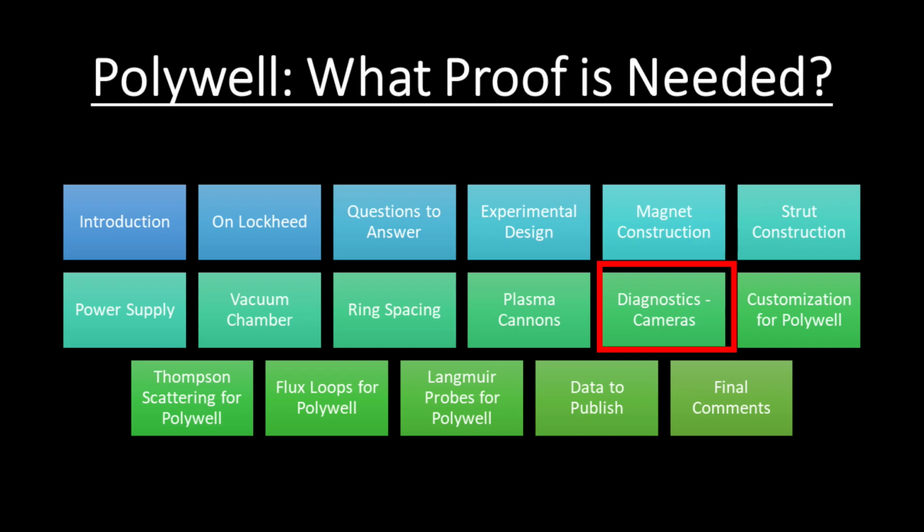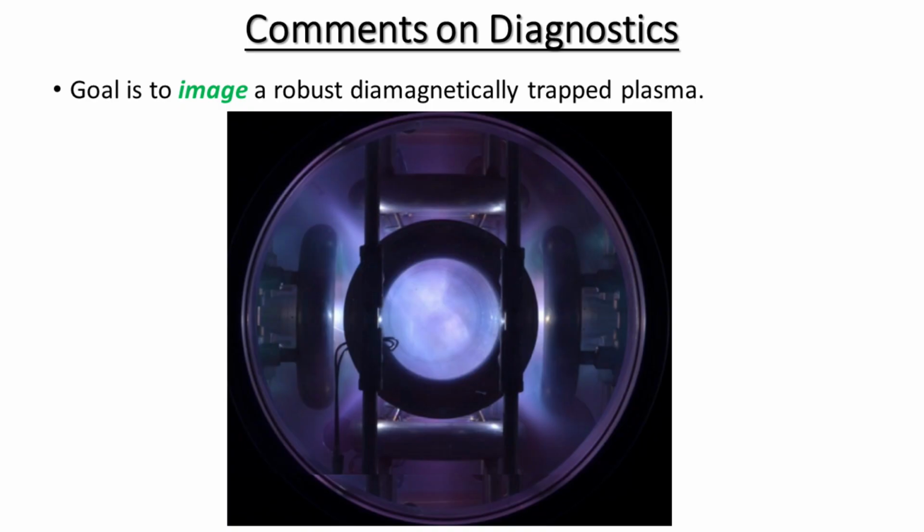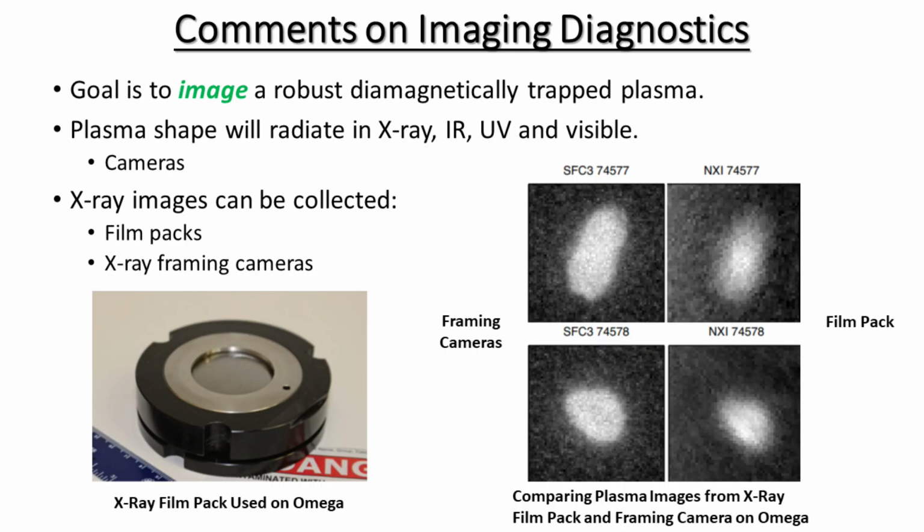Okay. So let's look at diagnostics. Our goal here is to image the plasma in some way so that we can get a picture of this diamagnetic effect if it's occurring, right? If it's occurring, we want to be able to image that. So there's a couple different ways to do it. There's cameras, visual cameras in the visible spectrum, in the infrared spectrum, and in the X-ray spectrum. Those three options are all on the table.